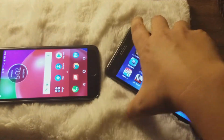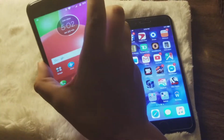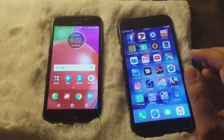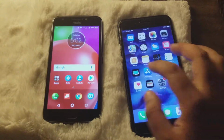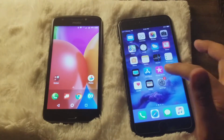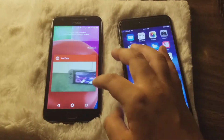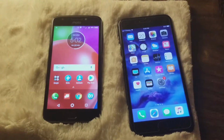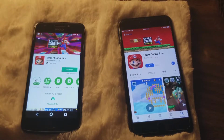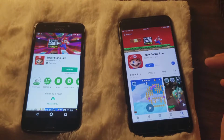Alright, that was the first part, just a video review. The next thing I want to do is open anything. I know these are completely different iOS's. Well, it's iOS and Android, completely different, but it shouldn't matter. Let's try something else. I'm gonna do a little test run of this game, but at the same time I want to see how fast it downloads.